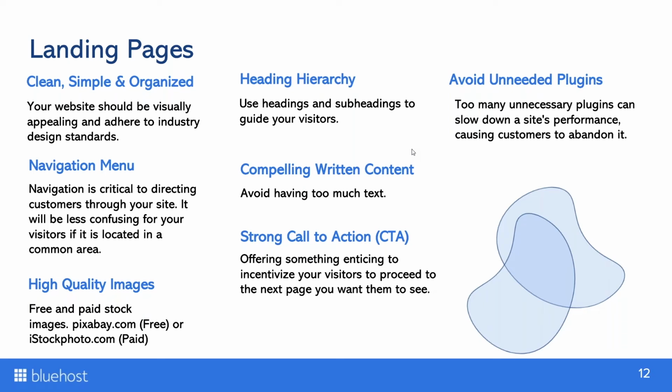Heading hierarchy, using your headings or subheadings to guide your visitors. It's important to have the important information in a bigger font with the subheadings under that, just to guide your user.